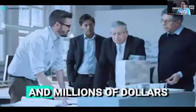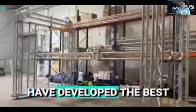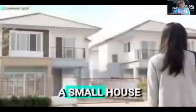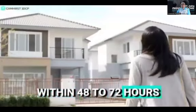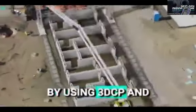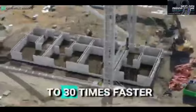After more than 5 years and millions of dollars invested in research and development, Camhirst robots have developed the best 3DCP printing robots in the world. Our robots can build a small house within 48 to 72 hours, offering the ultimate solution to the global housing shortage. By using 3DCP and other technologies, we can build more houses up to 20 to 30 times faster.